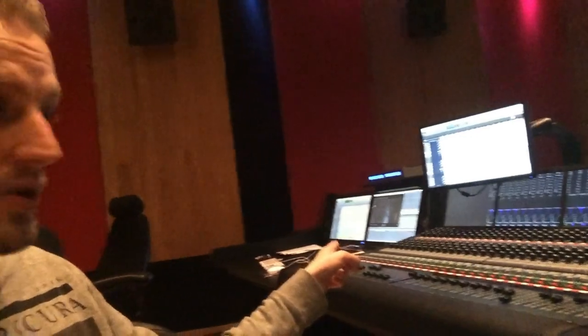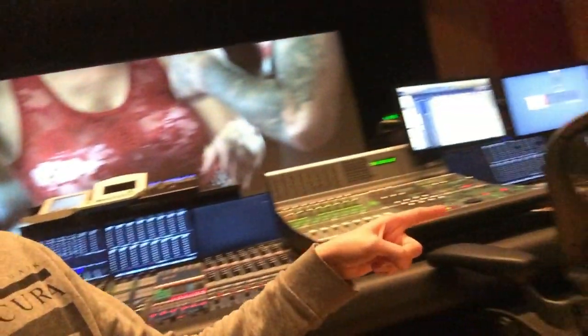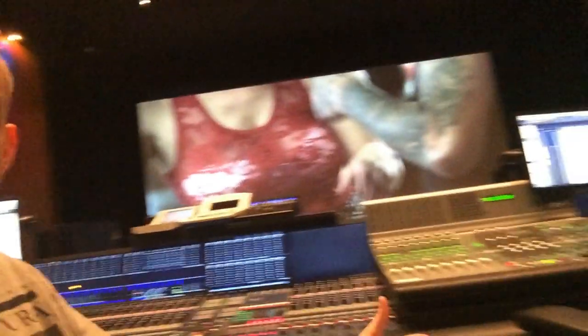Anyway, what you do here is you have an engineer who sits along this whole desk here. And what they do is they take all the sounds, all the sound effects, all the Foley, all the recorded sound and all the music, and they mix it together in a room, which is essentially a theater, like a cinema.